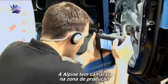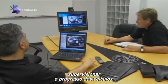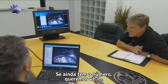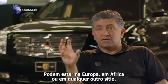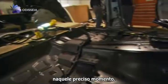Alpine has cameras on the production floor that allow their executives to monitor progress on the vehicles. Yeah, get a shot of the VIN. If the VIN is still on it, we want to see the VIN number. It also allows Alpine customers to view the day-to-day armoring process from anywhere in the world. They could be in Europe, in Africa, or elsewhere. We give them access to see what is happening to the vehicle right at that moment.